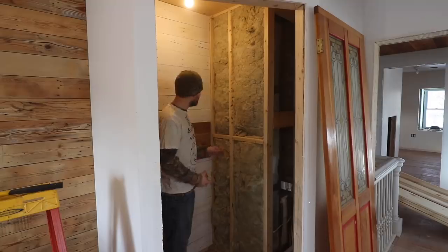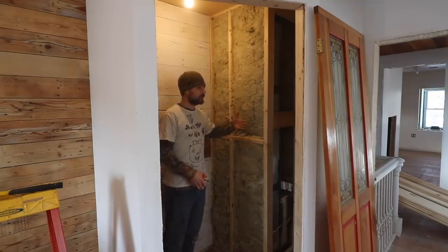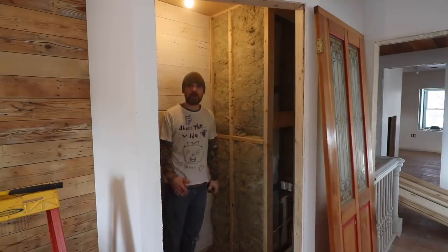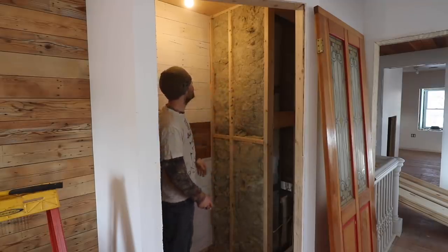Even though it'll probably be covered up with mountains of clothes, I think we'll all know that it's there. I'm going to work on this wall today, and I'll probably have time to finish the whole closet, but I'm going to start on this section.